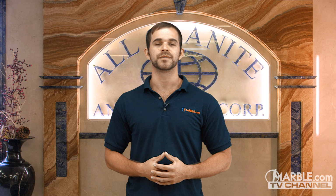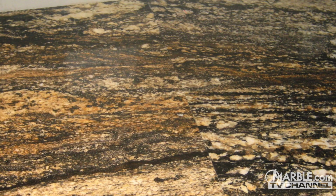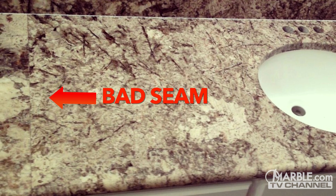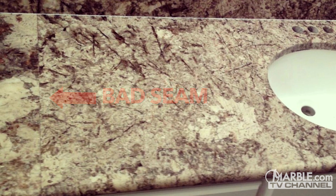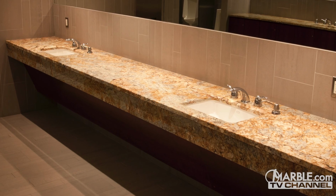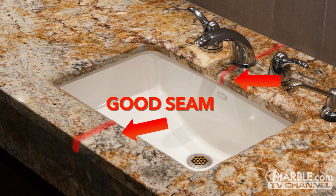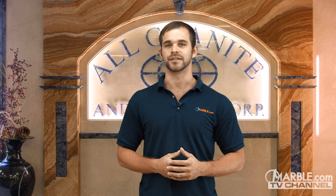Honestly, no one likes seams in their countertop. Simply mentioning it is enough to cause some to cringe. Unfortunately, it's not always possible to do an installation without them. This is because the size of your chosen stone and the shape of your cabinets may require a seam to be put into your kitchen plans. But a seam does not have to be a design disaster.